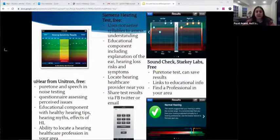Chris, can I add a comment here? Yeah. So I think these screening tests have a place in how they can be used, but they also have limitations.